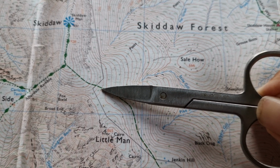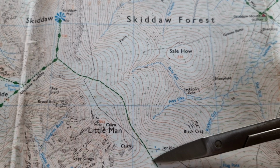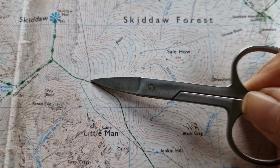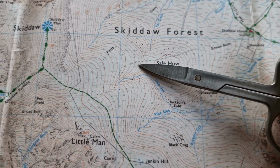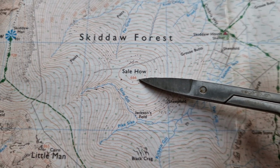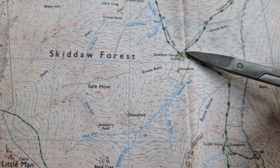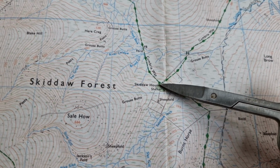Go through the gate and there's a track immediately left. The main path goes this way. This will take you back down Jenkin Hill. This is the tourist route up to Skiddaw, the main busy path. This is very peaceful. It's a grassy path heading down and up to Sale Howe, 666 metres. And it's all heather along here, and you're aiming for a group of trees, which is Skiddaw House, which is the youth hostel.